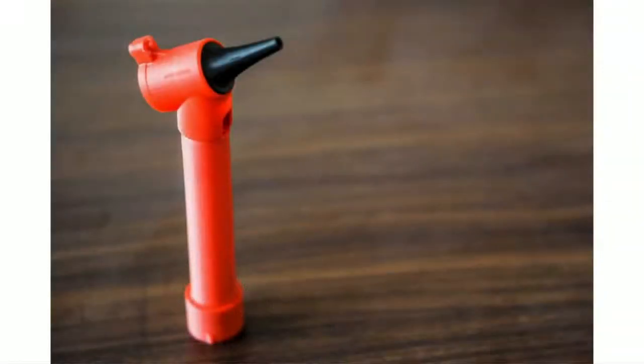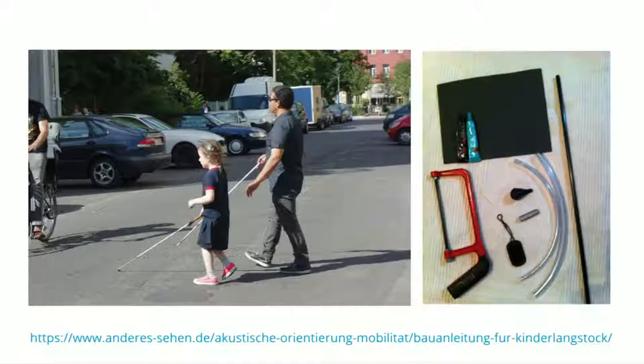If you think about what can you 3D print, you can imagine an otoscope is needed in a crisis region, but maybe it's not available at the moment. So you just need to ship one 3D printer or a few that are powerful enough to build enough of those items so they are used in a mobile hospital, for example.